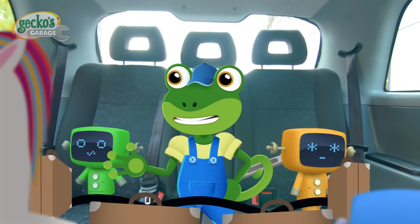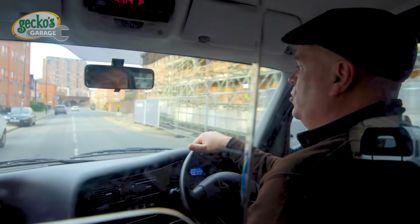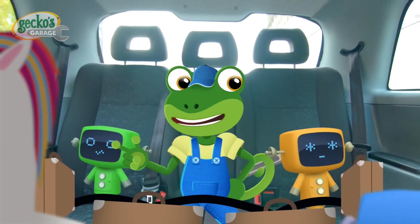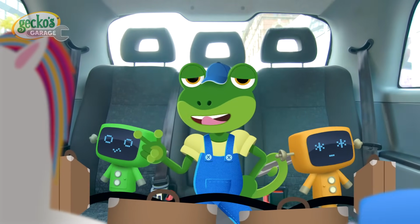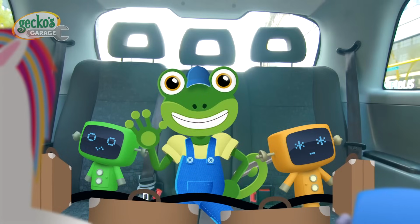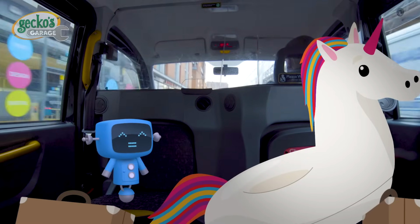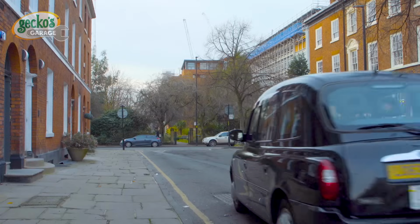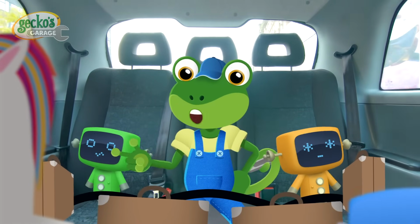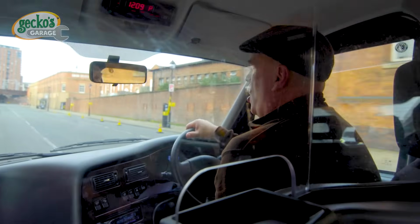How many passengers can this taxi carry, John? This taxi, Gecko, can carry 5 passengers. Green, yellow, and blue mechanical. 1, 2, 3. And me. That's 4 passengers. And a unicorn. It is getting awfully cosy in here now. If that's everybody in, let's get to the airport before we miss our flight. On it, Gecko.